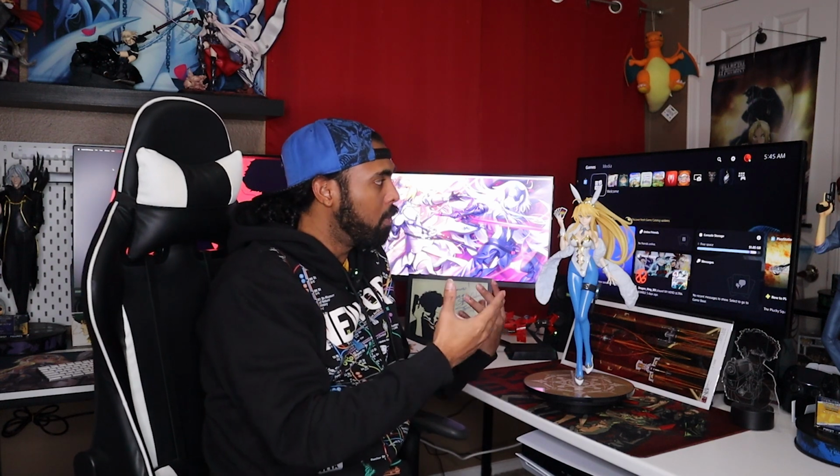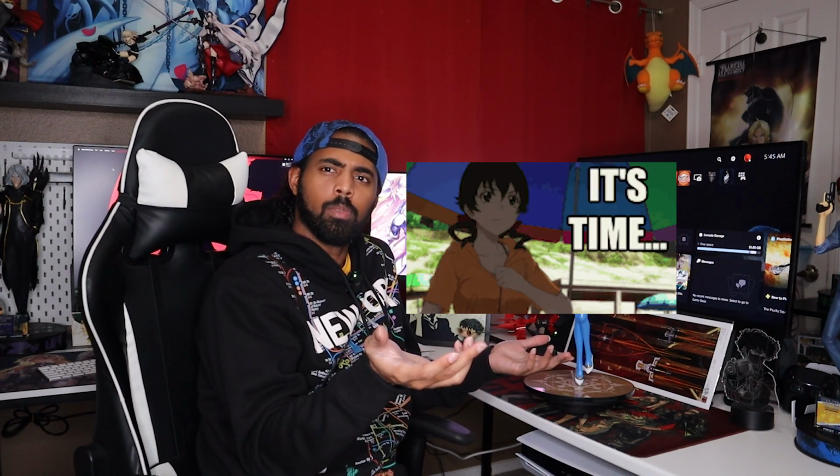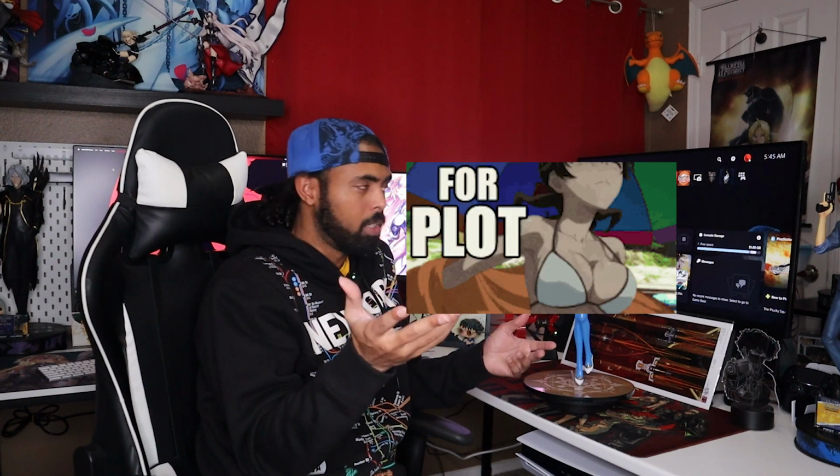I have 1 Saber figure, and that's the one that came with the anniversary box that I did about, I think that was maybe 2 years ago now? Maybe going on 2 years? I only have 1 vanilla Saber figure. But I love her Alter forms. All her Alter forms are a lot better than her basic form to me. I don't know why, I prefer that. But her Ruler form, I like her Ruler and her Lancer form. Those are very good. Maybe there's some plot reason why, but who knows?